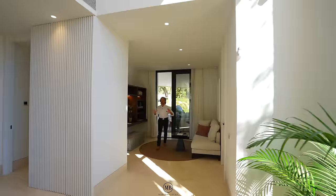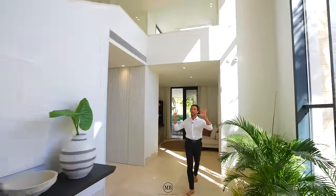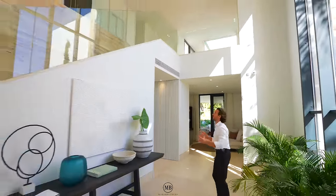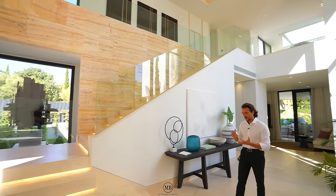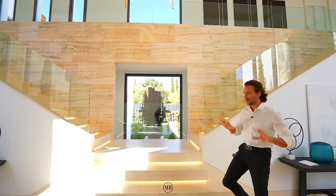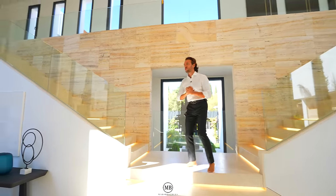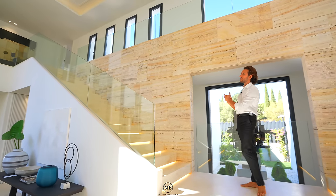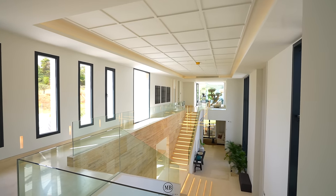Now, ladies and gentlemen, that was it for this entire floor. We've seen the living room, we have seen this captivating entry hall, basically. It's one of the most majestic ones we have seen. We have seen three bedrooms, the kitchen, dining area, outdoor area, swimming pool, a lot we have seen. Now, ladies and gentlemen, it's time to show you the two master suites on each side, on the left and on the right. So hold your horses and let's rock and roll.